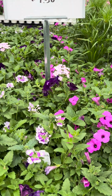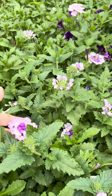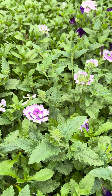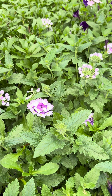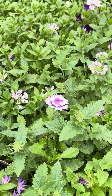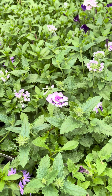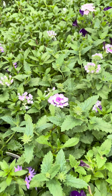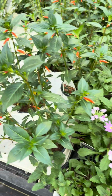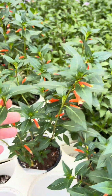There's some more Proven Winners. These are some combo packs. Looks like they've got some, I think that's a verbena. Let me make sure I'm saying the right thing. Proven Winners, Whirlwind Blue. I thought it was called Superbena is what these are called. Superbena Amethyst. Yeah, Superbena. Man, those are pretty.